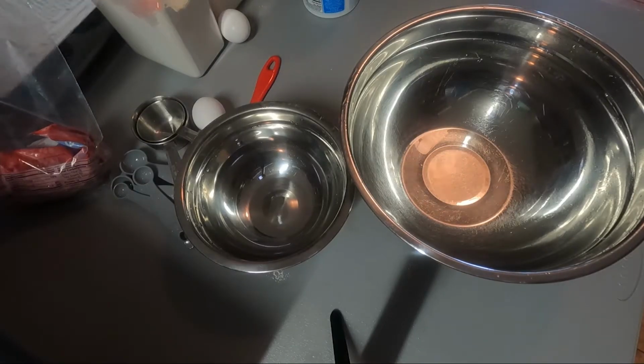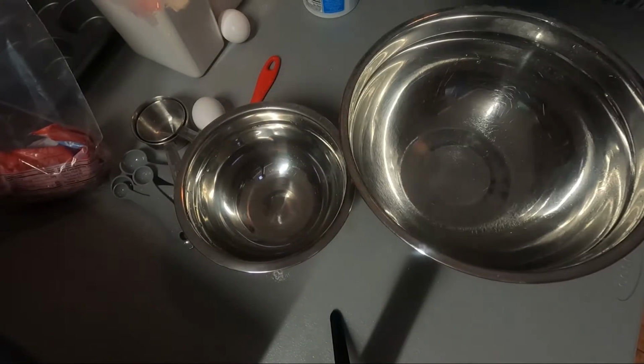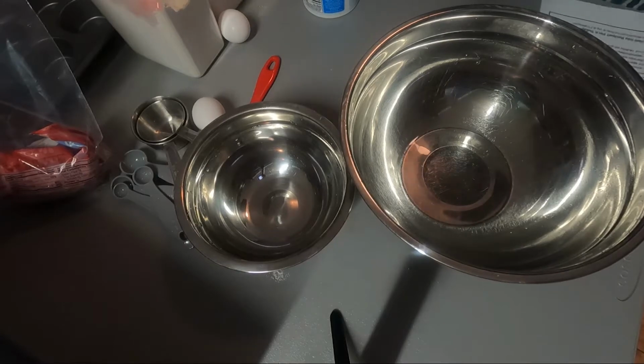All right, next up is our chocolate chip muffins. This recipe already calls for 12, so I don't have to double it. And I already have all my things out, ready to go.